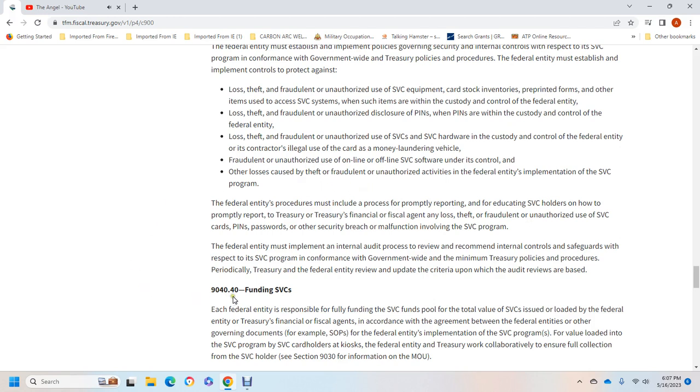90-40-40 funding stored value cards. Each federal entity is responsible for fully funding the stored value card pool for the total value of the stored value cards issued, loaded on the federal entity with the Treasury financial official in accordance with the agreement between the federal entities of the governing documents, for example, standard operating procedure for federal entity implementation of the stored value card program.